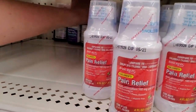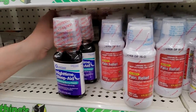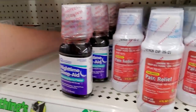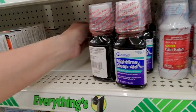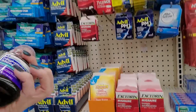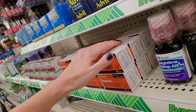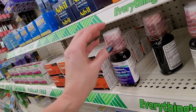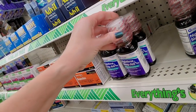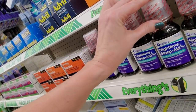All right, back here we have nighttime sleep aid. Now this is like generic NyQuil. Oops. First thing I have to do is get them from the back. It is warming berry flavor, which sounds terrible. It is terrible. There's really no nice way to say it. It's gross. Okay. There we go.